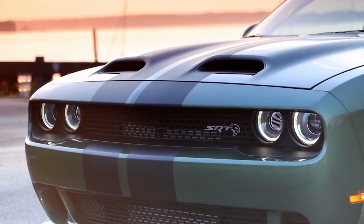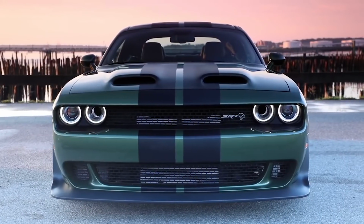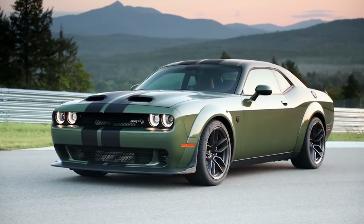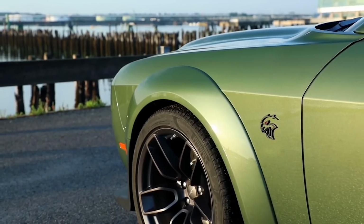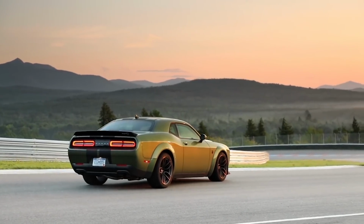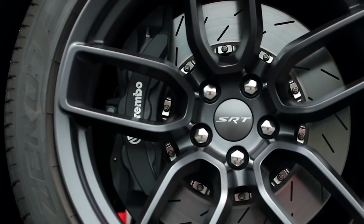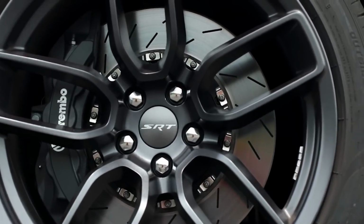And they didn't stop there, continually keeping things exciting by adding new models and trim levels like the 2018 limited edition Demon, or something as simple as the $6,000 widebody package. Then came the Red Eye, and now we have the Super Stock. They also add what people want from the factory, like offering a wide variety of graphics and stripes, for example.